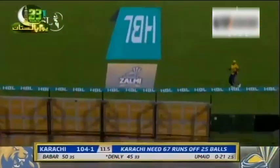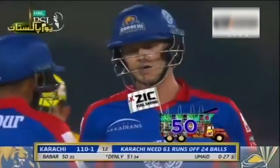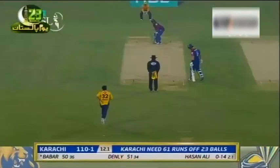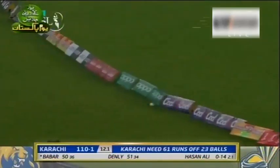Right, now he's made room for himself, and this is a lovely hit. That's a 6, and it's also 50 for Joe Denley. Consecutive half centuries, the Kings 110 for 1, bowling these final few overs. Oh, how good is that? Through the offside, Babar Azam has threaded that one through magnificently. 100 partnership is raised as well.